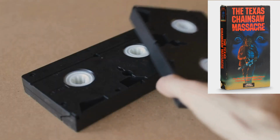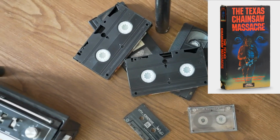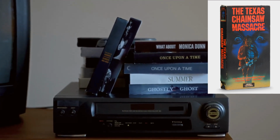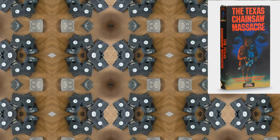Today, original VHS copies of the Texas Chainsaw Massacre can sell for a pretty penny, with some going for as much as $199. So, if you're a fan of horror cinema and have a copy of the Texas Chainsaw Massacre on VHS, hold on to it. It's a valuable piece of horror history.